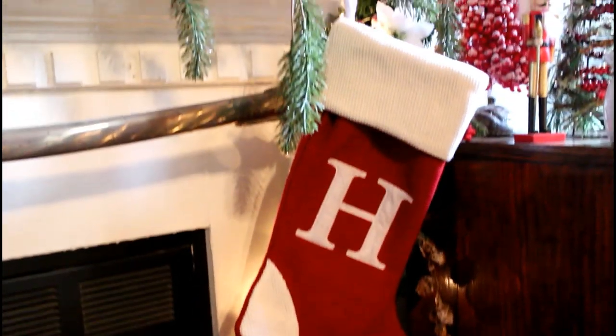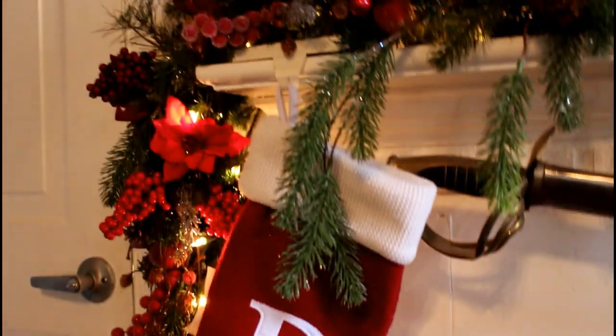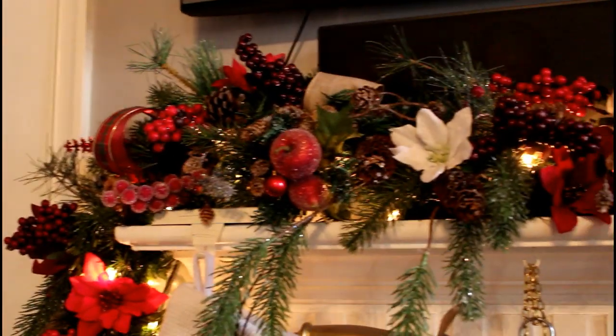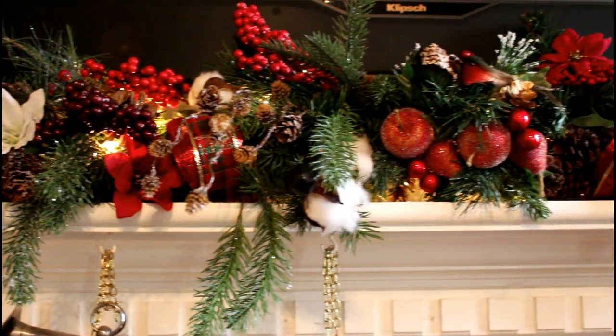I did get these stockings for me and Daniel from Kroger, actually, and I think I got them for under $10. They're a heavy knit material, and they're just cozy, and I think they're really, really cute. So I hang those on the mantle. And then again, I have my mantle garland that I do the same as all the other garlands.